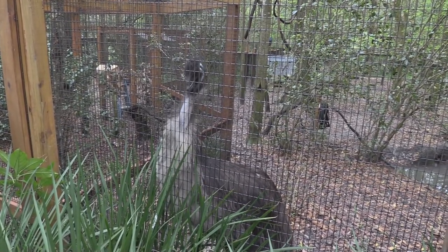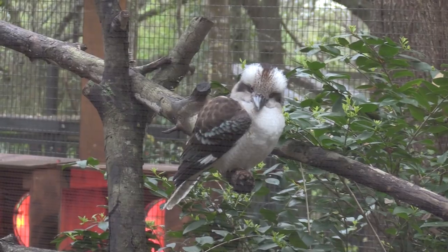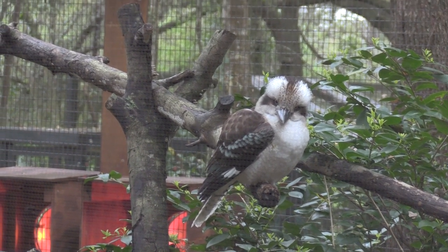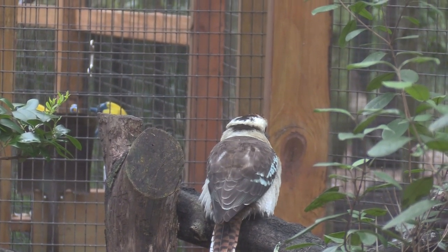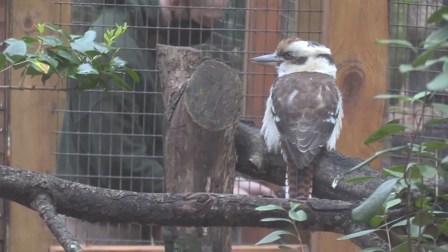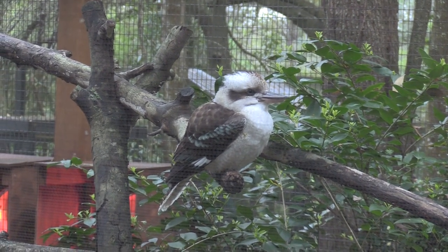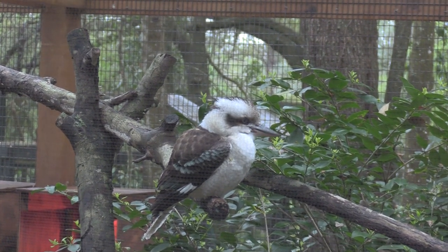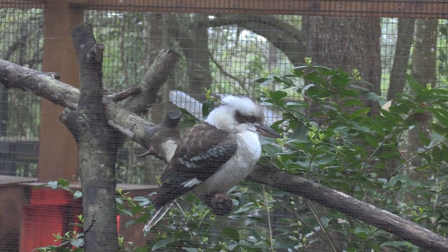Very cool bird though. Oh boy, my favorite zoo bird, the laughing kookaburra. Absolutely love these birds. Got a second bird in here. I just love the look of them. And if you're lucky enough to hear them when they are chatty, it makes it even better.